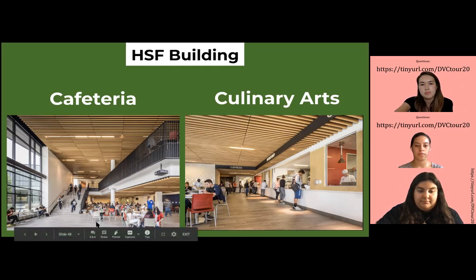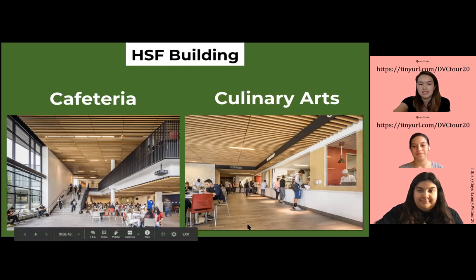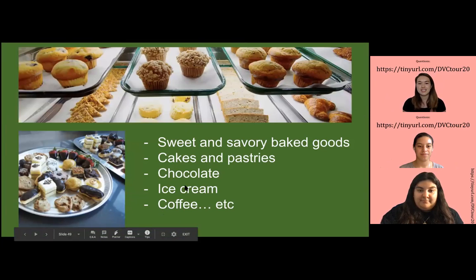Next to our express bar is our pastry shop, which is absolutely one of my favorite spots on campus, because they serve sweet and savory baked goods, cakes and pastries, chocolate, and even ice cream. So I highly recommend checking it out. Also on Thursday, they have a bake sale, so they sell everything 50% off. So if you ever go back on campus, you know where to find me.